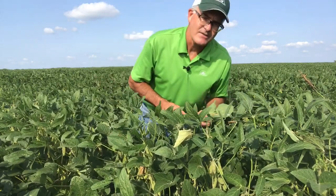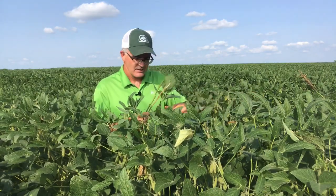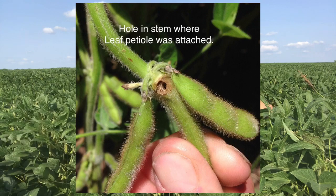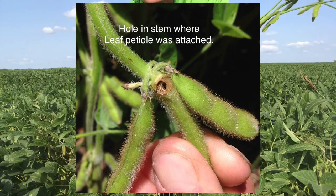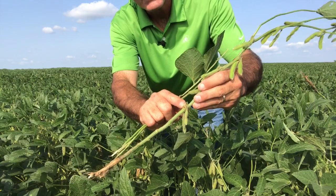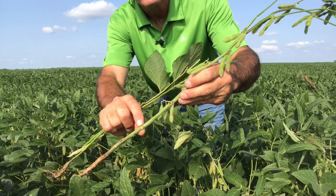A closer inspection of these leaves, more specifically of the petiole where the petiole attaches to the stem, will reveal some indicators of soybean stem borer present. Look closely where the leaf petiole has attached to this stem. You can see that there's tunneling by the discoloration and the hole. Compare that with a healthy node right below it.